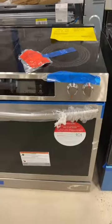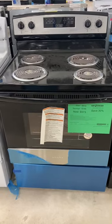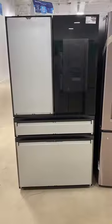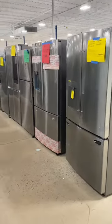They have a variety of high and low prices on all of their appliances, especially refrigerators. You guys, rows and rows and rows of refrigerators. They even have the Bespoke, just without the face plates, and some industrial looking fridge. Now, don't be caught off guard by some of them with missing handles.